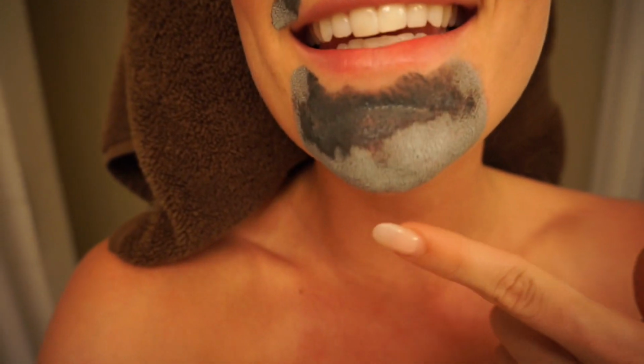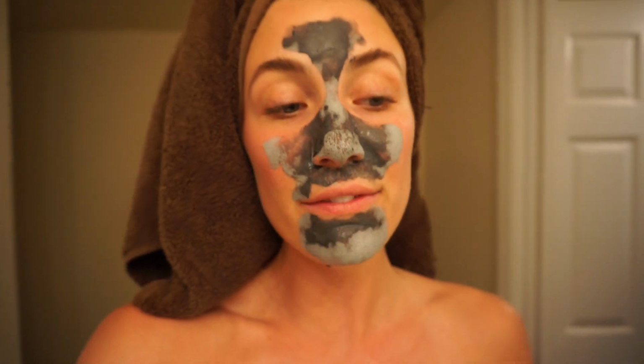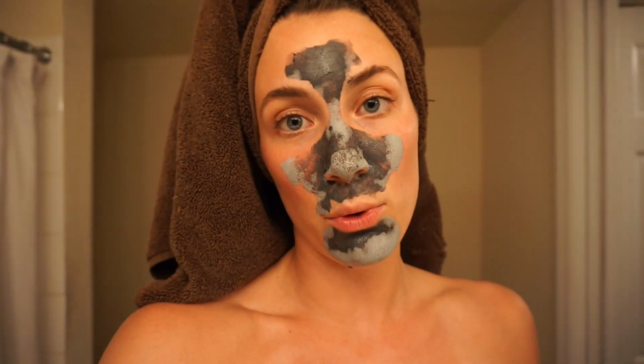It is extracting all of the gunk, and ignore my nails, those are getting done tomorrow too. It's extracting all of the gunk and oil and dirt out of my skin. So I'll leave it on for as long as I start to see results. I'll gently remove the mask with some warm water, and then of course I will moisturize after.